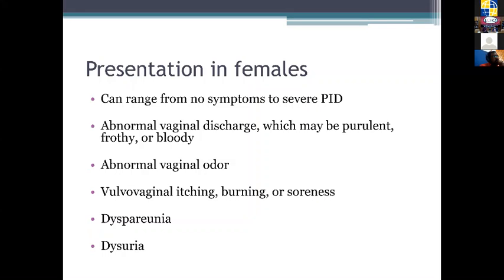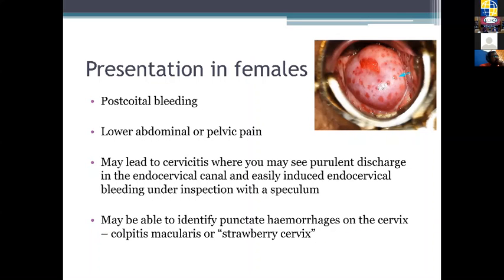So presentation in females. Now you can be completely asymptomatic, and then you can have severe pelvic inflammatory disease. So you want to look out for things like an abnormal vaginal discharge, right, which may be purulent, frothy, bloody, abnormal odor, vulvovaginal itching, burning, soreness, painful intercourse, painful urination, postcoital bleeding, and lower abdominal or pelvic pain, right?